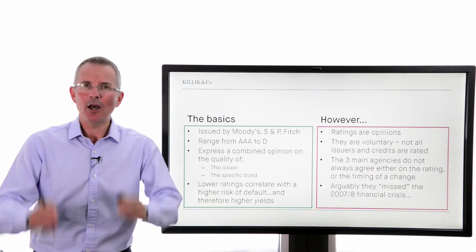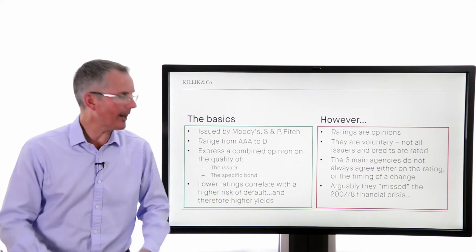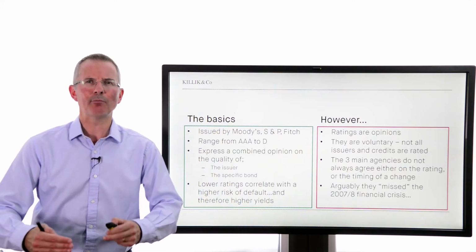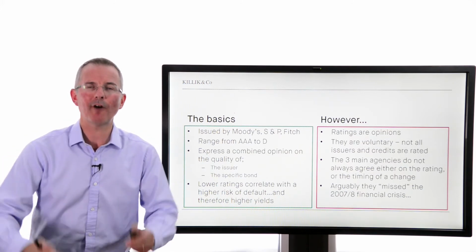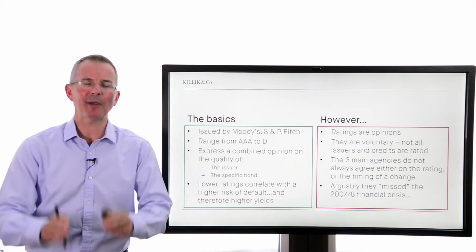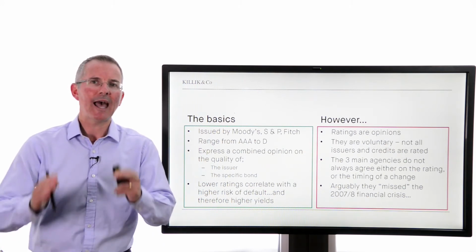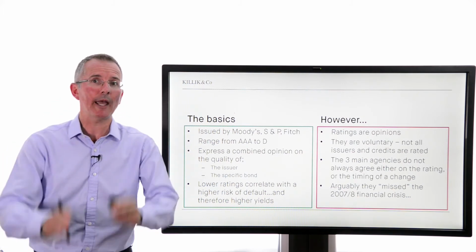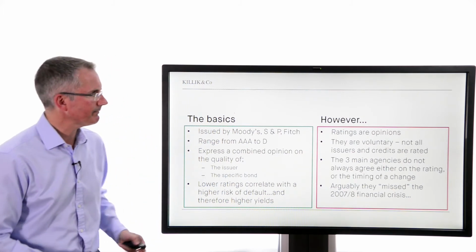And a cynic would say all of them missed, in one sense, the 2007-2008 financial crisis. Nobody ahead of that was marking down bonds far enough or fast enough. But that caveat aside, they're still leaned on pretty heavily as being a professional judgment on the quality of a particular bond. So if those yields start changing, you're not sure why, maybe it's time to watch out.